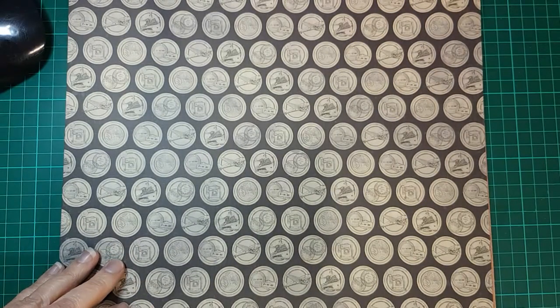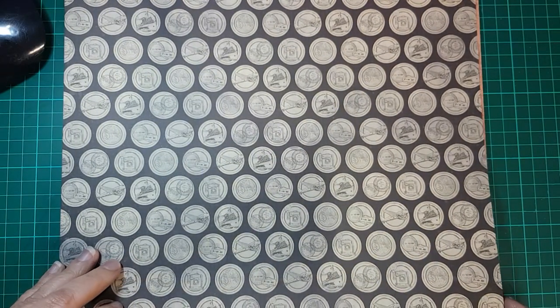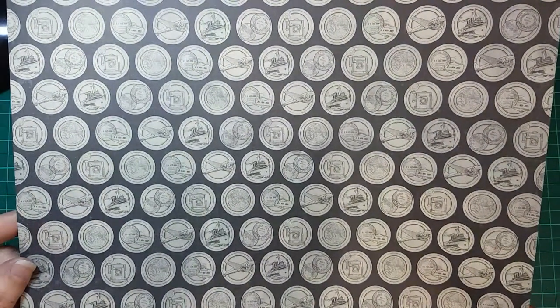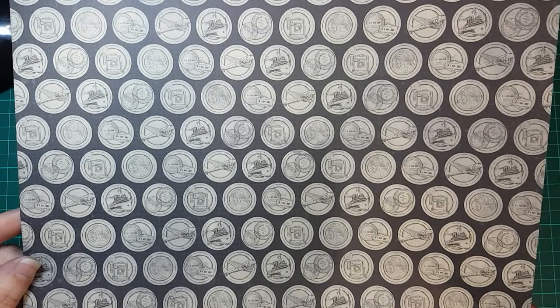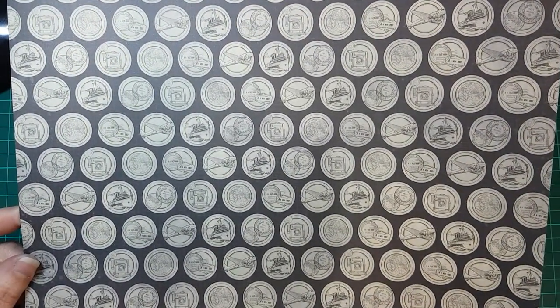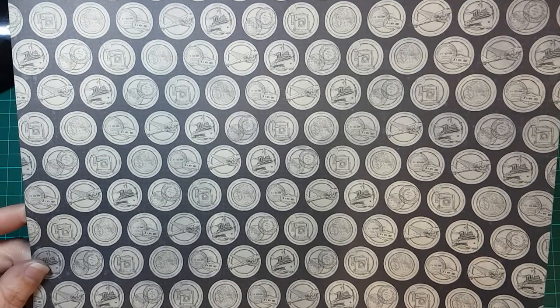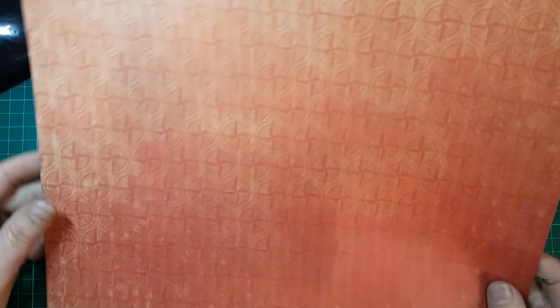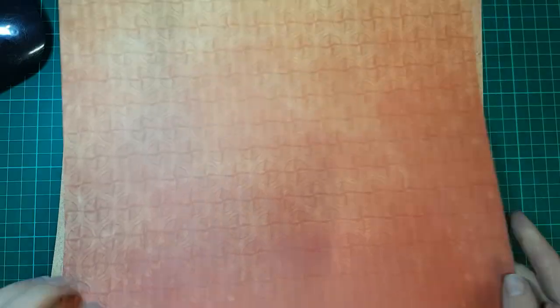This one here is called Cabin Crew, and it's from the Now Boarding collection. Basically, it's got postmarks, various designs in there, ships and planes and postage marks. Very cute cameras. The other side just has a compass design on it in a faded orange.